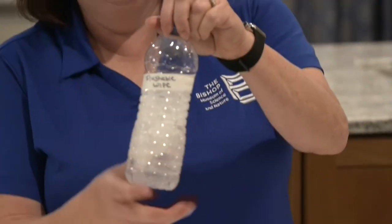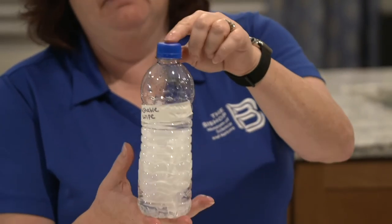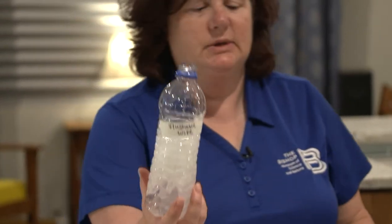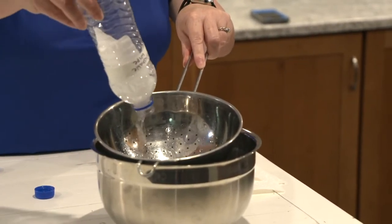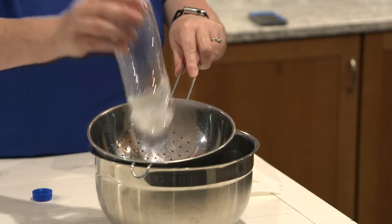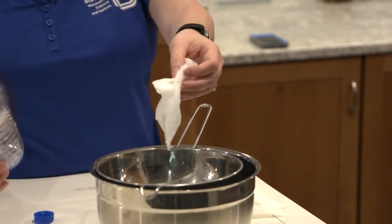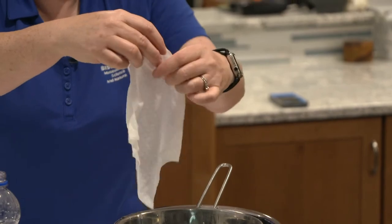Okay, so this last one is the one that I'm curious about, where we had this wipe advertised as flushable. So shaking it up. And again, you can see there's a lot of clear. We'll see if this comes out of the bottle. And again, this is pretty solid, all the same as it was. So this pretty much looks exactly like it did when I put it in the water 24 hours ago.